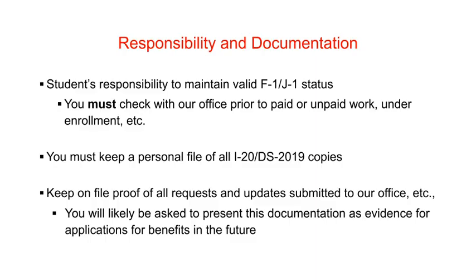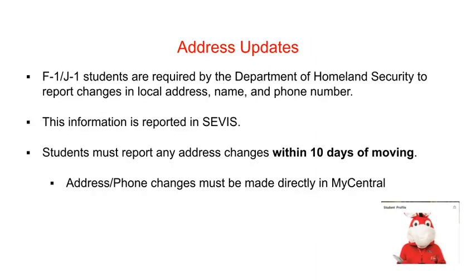You can keep them in paper form in a folder, or you can keep them saved in a cloud or on a drive. Address updates. F1 and J1 students are required by the Department of Homeland Security to report changes in local address, name, and phone number. This information is reported in SEVIS. Students must report any address changes within 10 days of moving.